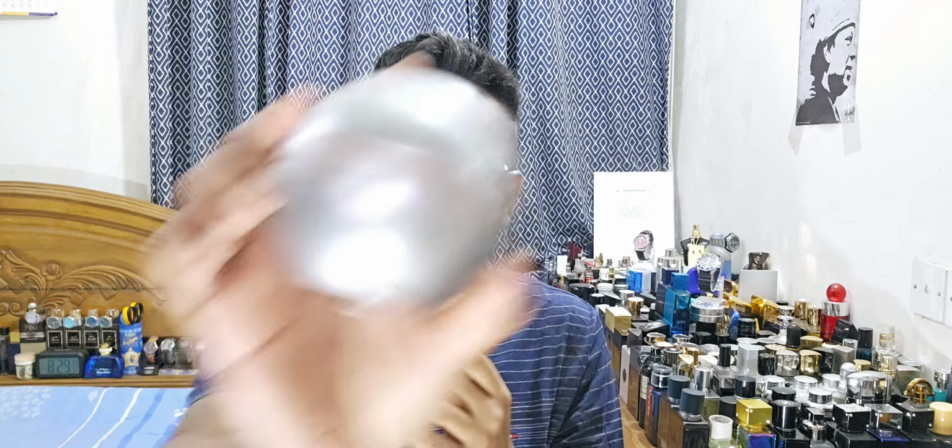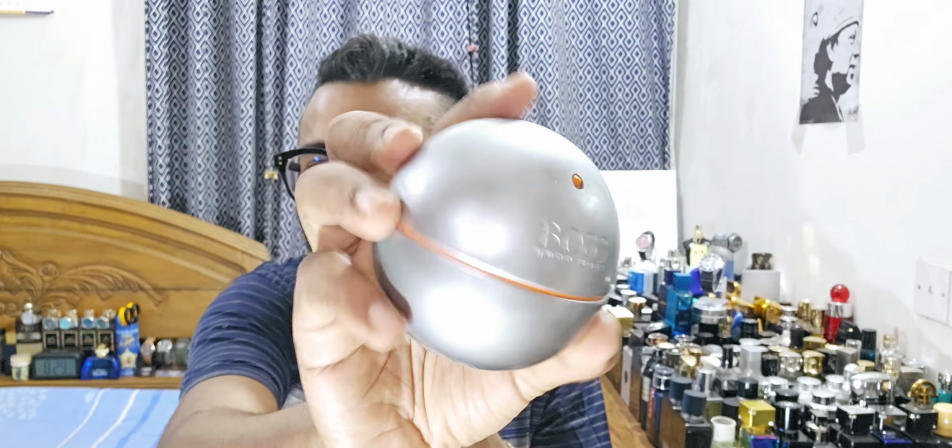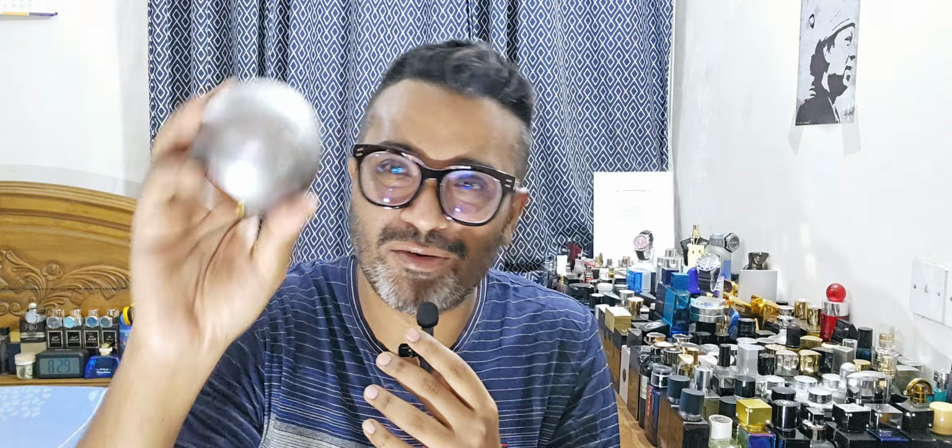Next one is a nostalgic fragrance, man. This fragrance, I always forget the name. Let me get the name first, okay? Because the bottle is this, and I always forget because it's not written on the bottle, but I've been using this since my college days. Let me get the name. Hold on. Sorry, I was typing in the process. I remember, it's called Hugo Boss In Motion. Okay, so I reviewed three from this line.